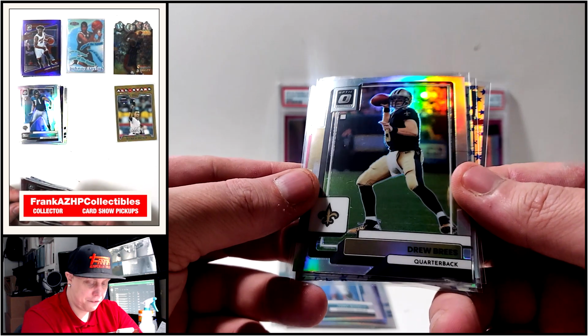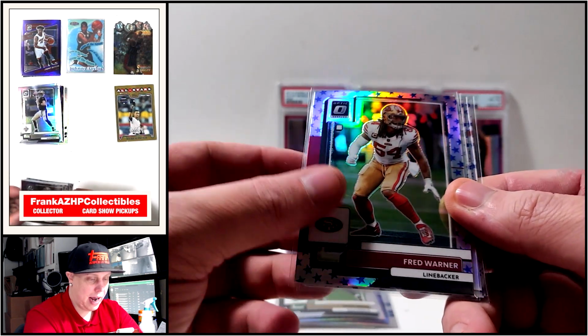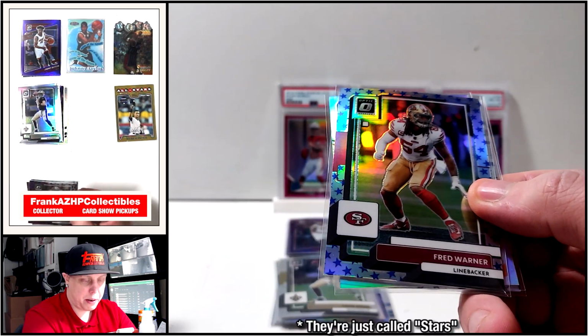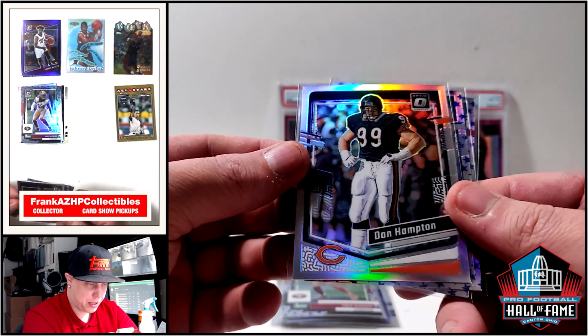Drew Brees, here's a future first ballot Hall of Famer. One of the greatest quarterbacks of all time. Fred Warner, great active player. I don't remember what these are called, blue stars or maybe just stars. But okay, cool. Dan Hampton, Hall of Famer in this current year Optic.